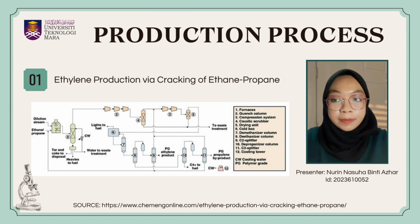The second step is the compression and drying. The compression of the cracked gas is performed across 5 stages. After the third stage of compression, carbon dioxide and sulfur are removed from the cracked gas by the caustic soda and water washes in the caustic scrubber. The compressed cracked gas is cooled and subsequently dried by the molecular sieves that remove most of the water.